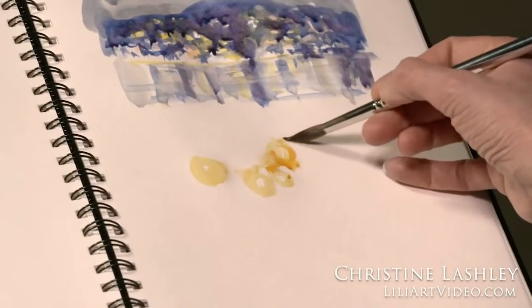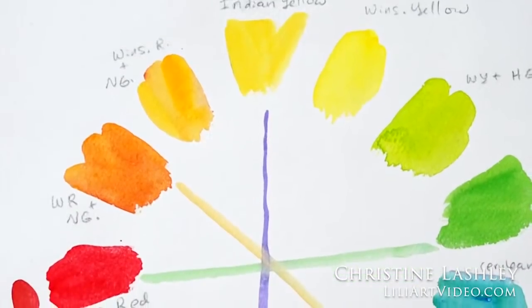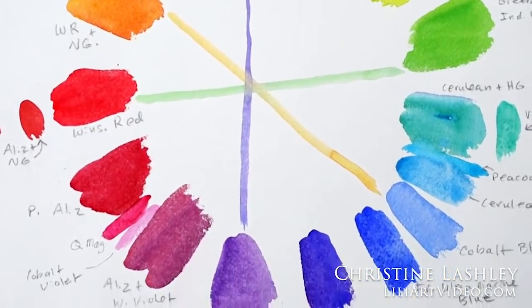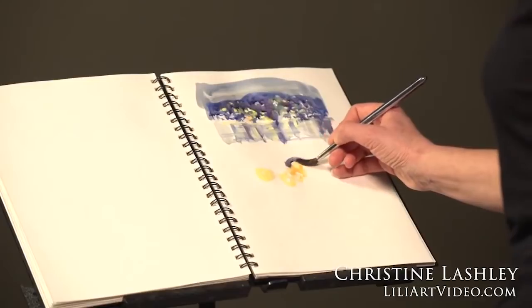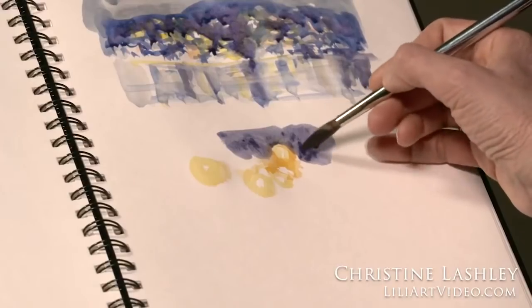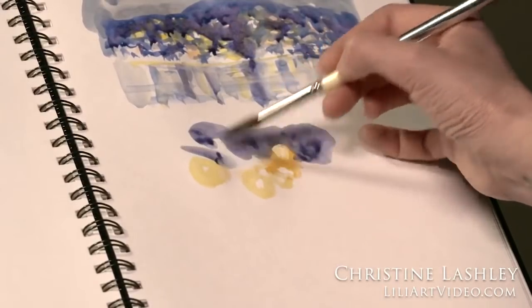And then a good supporting dark. Definitely make use of your color wheel, where you have your opposites that are going to support the final message that you want to say with your painting. So the opposite of yellow is a purple type of color. I've dirtied the purple, and I can go right up next to that yellow.